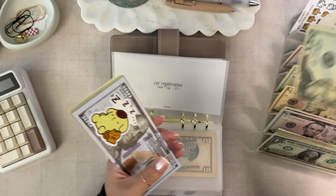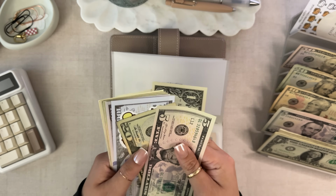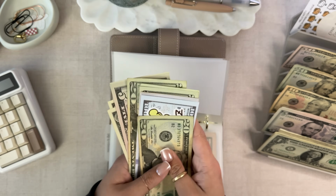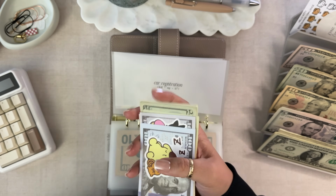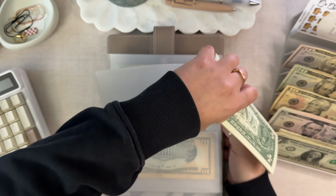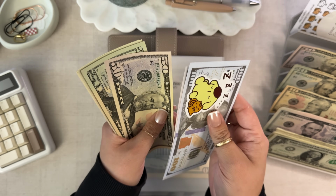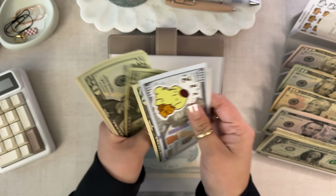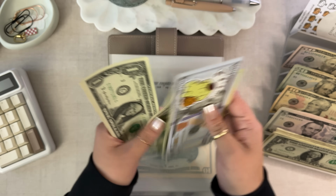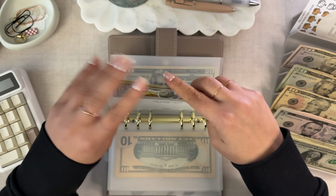Car registration is getting 27, so 20, 25, 26, 27. All right, so now car registration, oops, I don't know why this is out of its ring, just one of them. All right, there you go. So now car registration has 200 in the bank, 250, 70, 90, 310, 330, 335, 340, 345, 346, 7, 8, 9, 350, $351 in car registration.